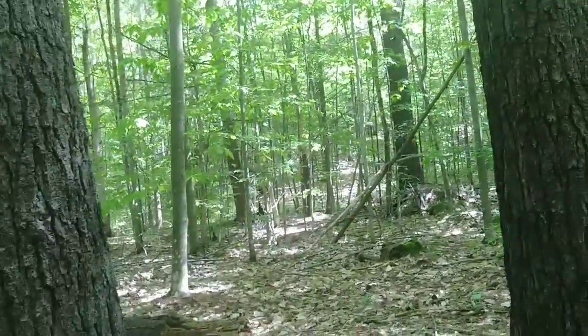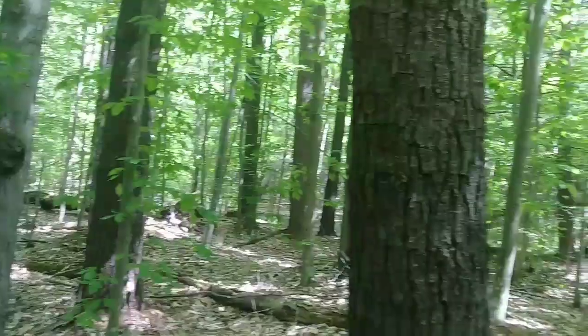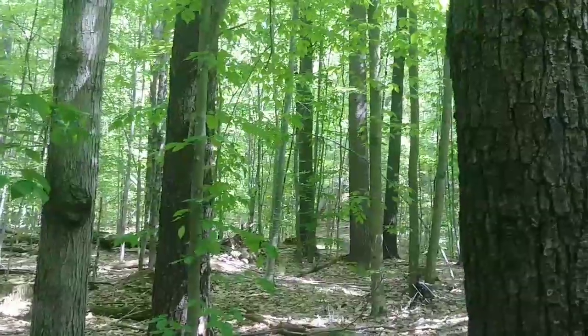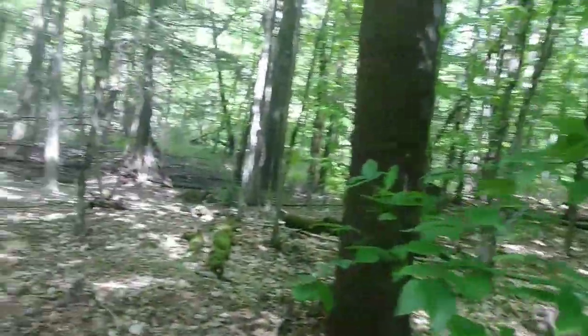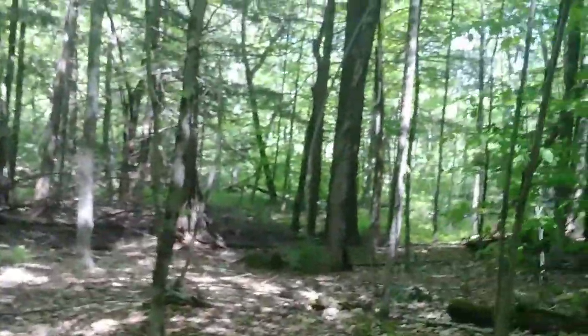What the heck is going on here? I don't mean to be dramatic, guys. Sometimes I come out here and there's nothing, and it's almost boring. I love being out in the woods. This place, in this particular area, I have had so much happen to me and my son out here, me, my son, and my nephew, that it's so consistent that just something always strange happens out here.